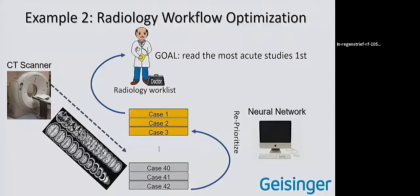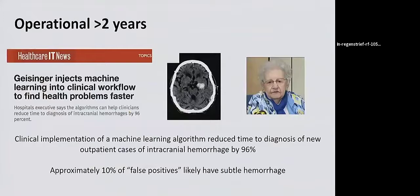So they developed a predictive algorithm to look at CTs and MRs, CTs specifically, as they're coming off the scanner, look for anomalies, and then put those at the top or towards the top of the work list for the radiologist. So this is a project that we've been running for about 2 years. There's been some great success stories.